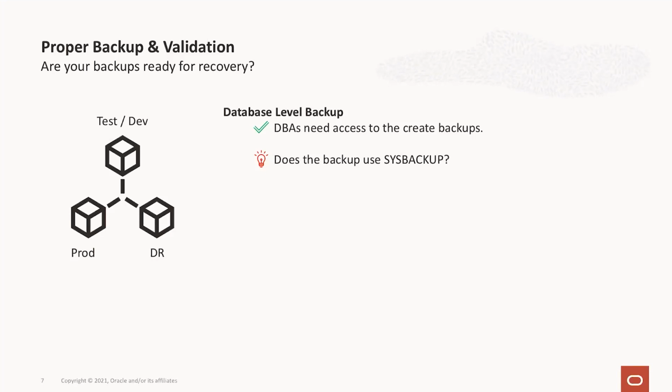And again, you're trying to narrow that access, narrow those capabilities to the appropriate level for the person who's doing the work. So if you're not using sysbackup today, definitely take a look at that. That is designed for your backup and recovery job. And that limits your exposure from a backup and recovery perspective.